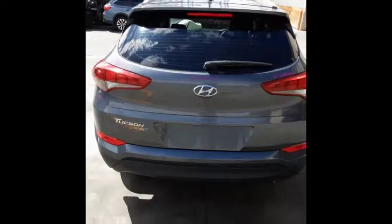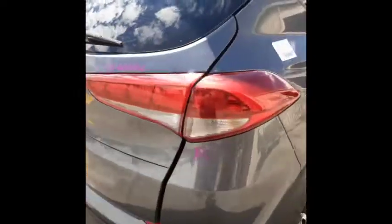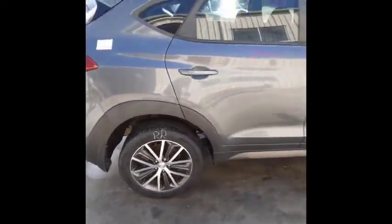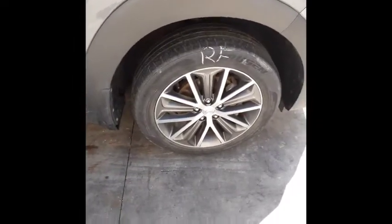Tailgate appears to have no damage. Right-hand tailgate garnish. Right-hand tail light. Right rear 18-inch factory alloy mag with an average tyre. Both right-hand doors appear to have no damage. Right power door mirror. And a right front 18-inch factory alloy mag with an average tyre.